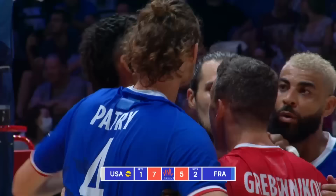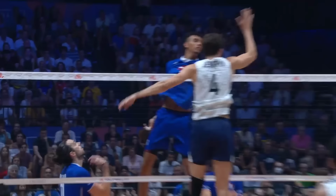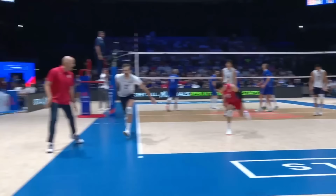This is gonna be, I think, the closest set. Yeah. By the looks of things right now. Well, France playing better, passing the ball well, getting those one-on-ones. They didn't have a lot of those in the last set at all. So if both teams are doing this, handling the ball well, yeah, it's gonna go down to the wire.